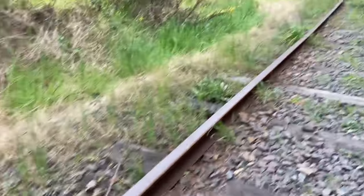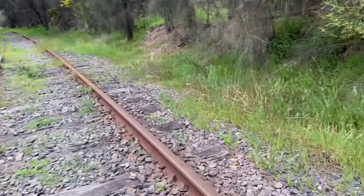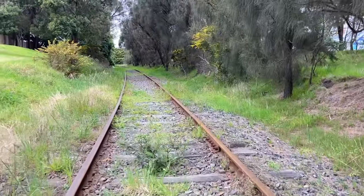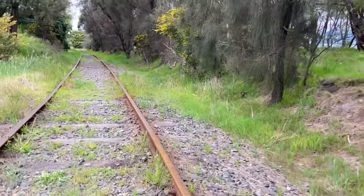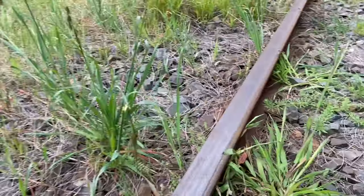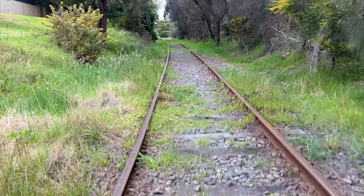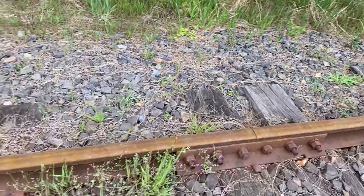Look how rusty this is. I know. And then reopened in 1993 or 8 and became the tourist railway, the Mornington Tourist Railway. Just mention this, the rails, as you can see, are pretty rusty. That's because the trains have not been run. Once the trains run again, the rust will be off.